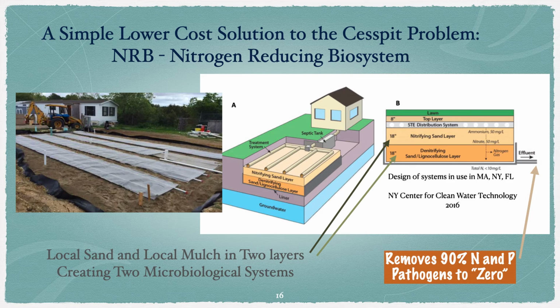So here's a diagram of a nutrient-reducing biosystem. It's simply a trench that's lined with a liner and a drain, then 18 inches of sand and lignocellulose, sawdust if you will. Composted mulch from our landfill can be used. On top of that is 18 inches of coarse sand. On top of that is the distribution system, as seen on the photograph on the left here, that provides a more uniform disposal of the septic tank leachate.